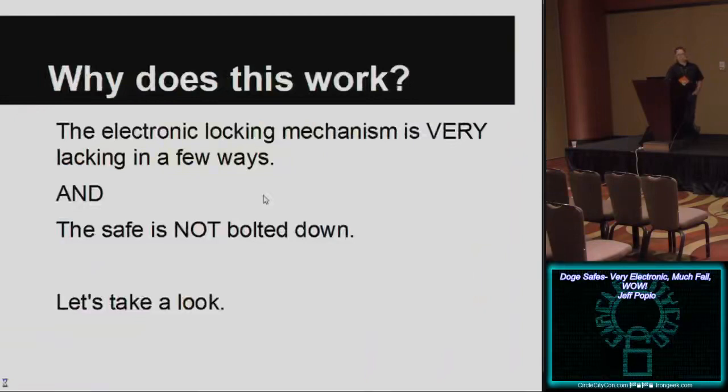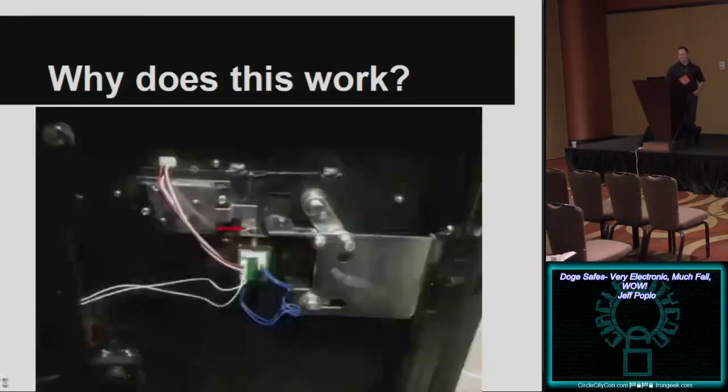So, why does this work? Well, the locking mechanism on these inexpensive electronic safes is really lacking. And obviously, the safe wasn't bolted down. The stack, bumping doesn't work so good when it's bolted down. So why does it work? On almost all electronic safes, the locking mechanism is a solenoid where you have a metallic pin and a coil. You type in the right code, it activates the coil, pulls the pin down, and then you're able to actuate something to open the safe.